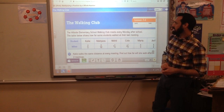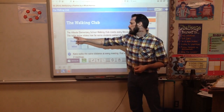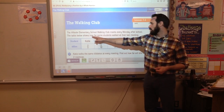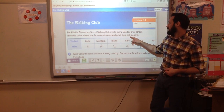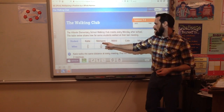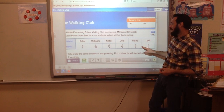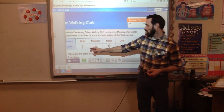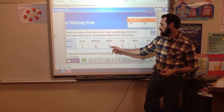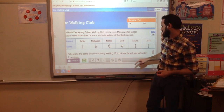All right. The Hillside Elementary School Walking Club meets every Monday after school. The table below shows how far some students walked at their last meeting. And here are students Katie, Mapara, Nikhil, Cole, Maria, and Jack. You can see how much they walked: 2/3 of a mile, 9/10, 1 1/4, 2 1/2, 4/3, and 5/6.